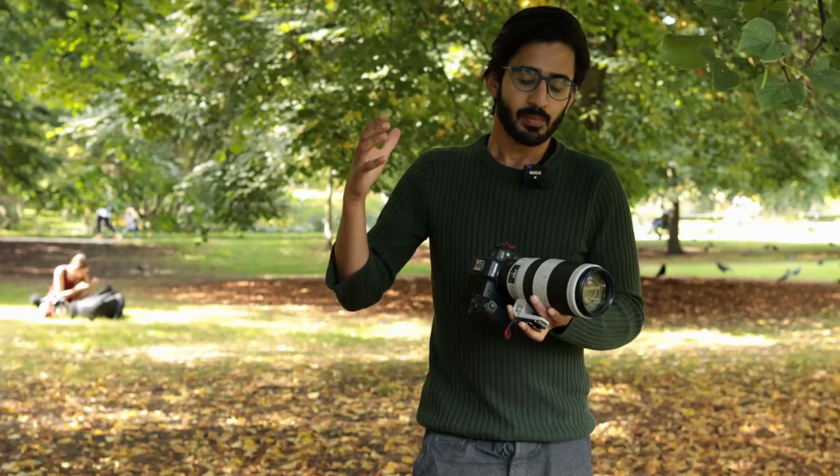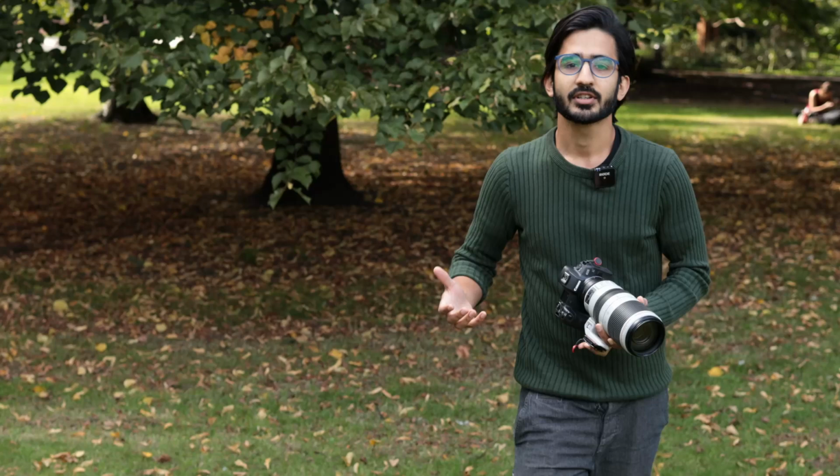But if 400 isn't enough, because you're going to want as much reach as you can possibly get, you can actually put extenders in. So you can put a 1.4x or 2x extender in between the lens and the camera body. The downside to doing that is you're going to lose one stop of light, or two stops with a 2x extender. And on DSLRs, you might struggle to focus or not be able to focus at all. That is one of the advantages of mirrorless cameras, because they can focus even at f/22, especially on the R5 and the R6. So you're going to get a lot more flexibility for using long lenses.